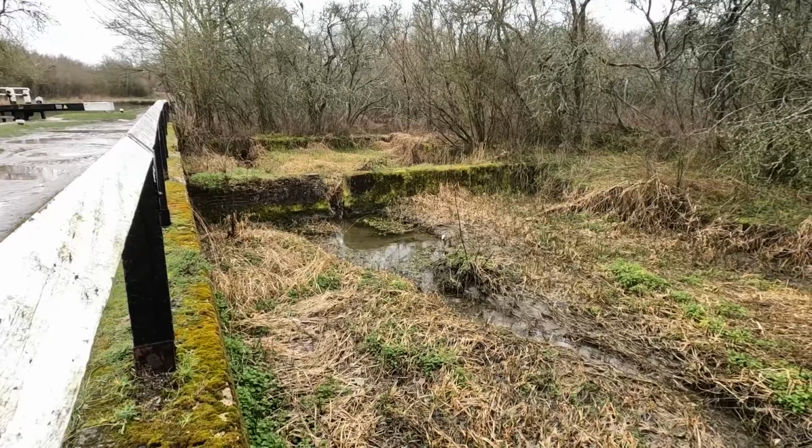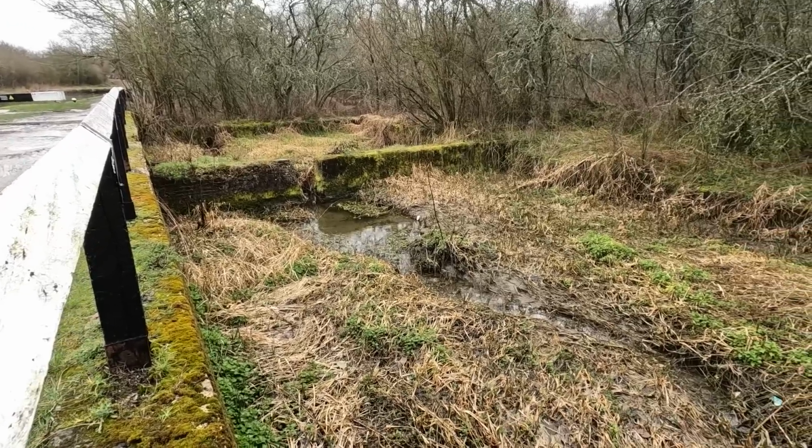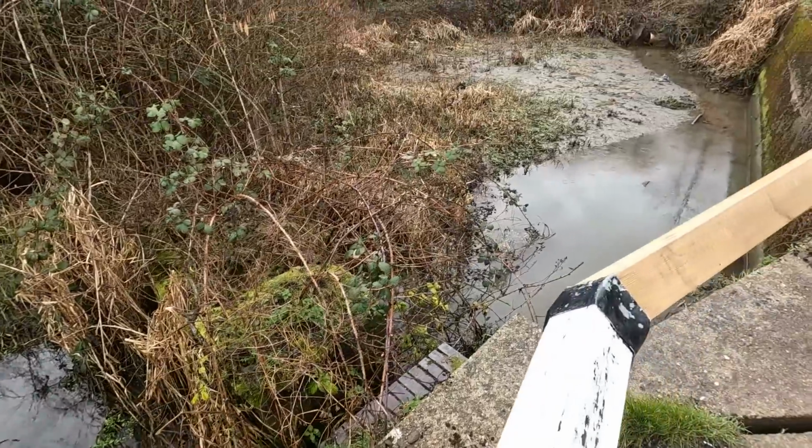Interesting, each of the locks has got one of these sort of pound areas to its right. I suspect that was used as sluices or to feed it somehow. I'm not sure, really not sure. Let me know in the comments below what are those areas for.